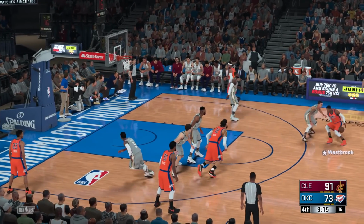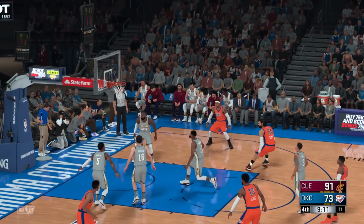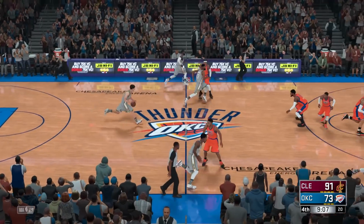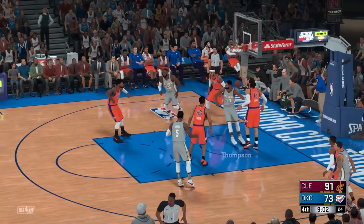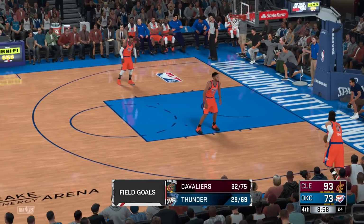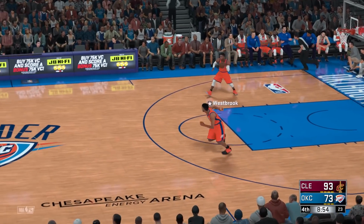Anthony, the pass to Westbrook. Adams with the screen on Hill. And again, no good by Oklahoma City. Cleveland leading by 18. At the elbow, it's Thompson. And the layup is good after a nice lead pass. They're doing a really good job of getting the ball inside and attacking the paint. That's an area they have completely dominated.